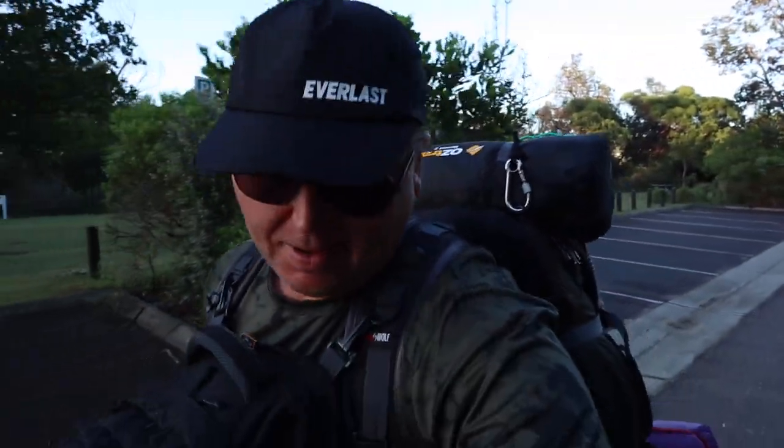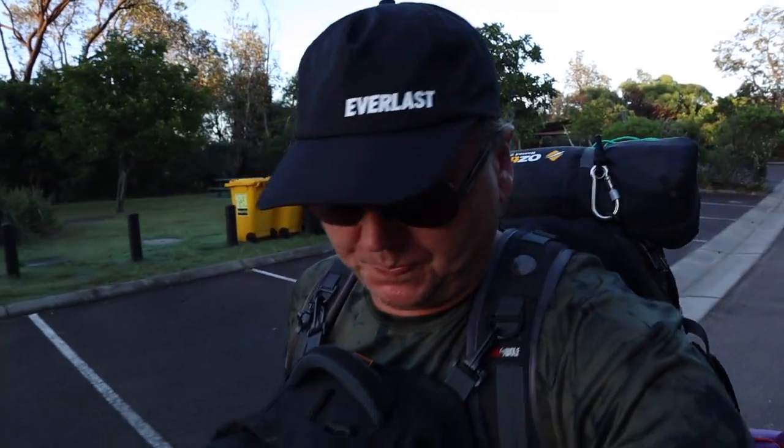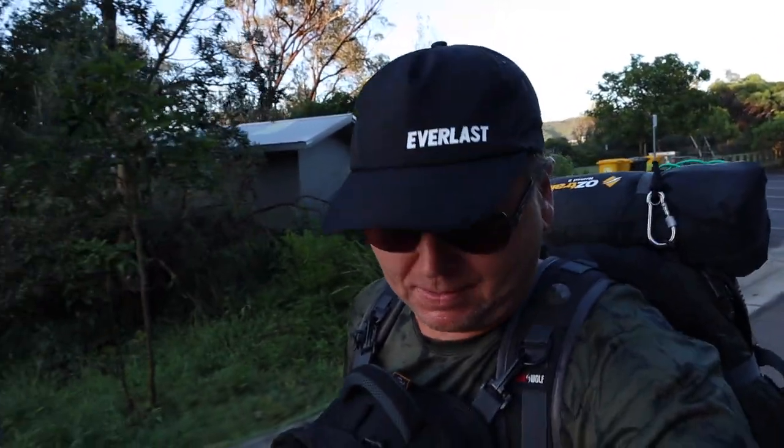So this looks a bit funny. Just getting used to this pack here. As I mentioned in my what's in my pack video, the day pack is a travel pack, it's not so much a backpacking pack. So I don't have drink bottles, so I've got the day pack hooked onto the front, so I've got access to the water bottle pouches and that.